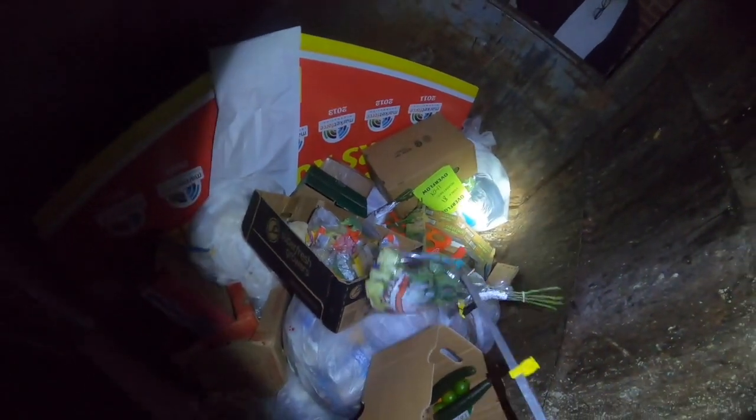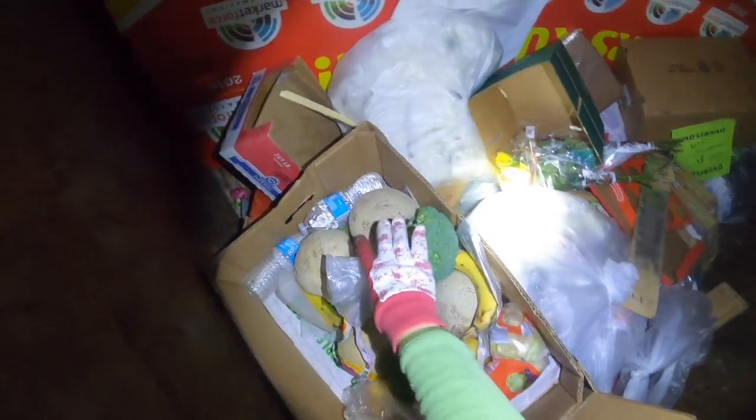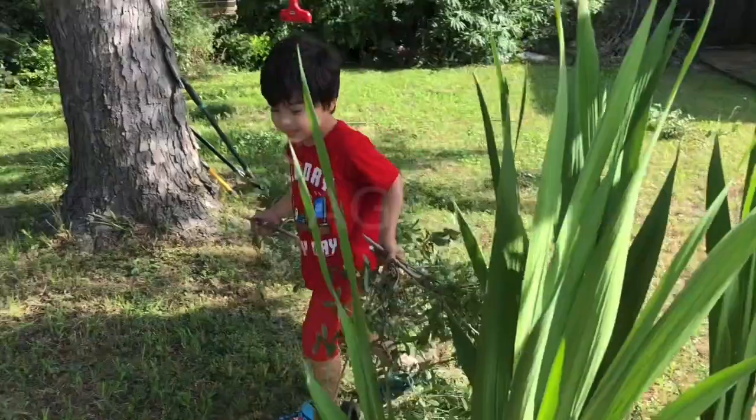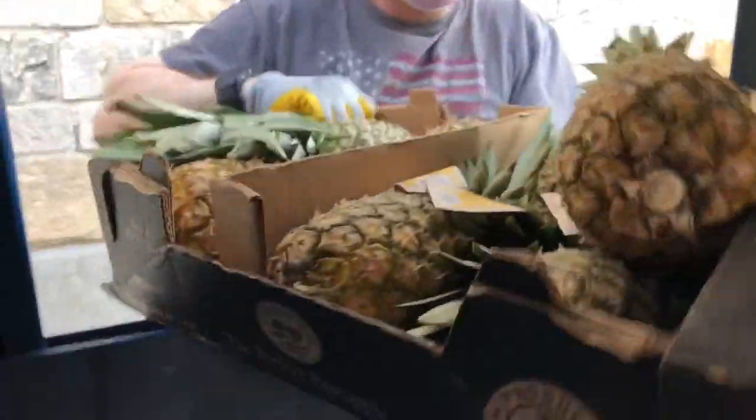And then if this roller is still good. Okay, what's in this box? Okay, some cantaloupe. Mukhang maganda pa yun. Kaya naman kung hindi natin kinin. Sobrang init nga. Another box of pineapple. Strawberry. Pawis.